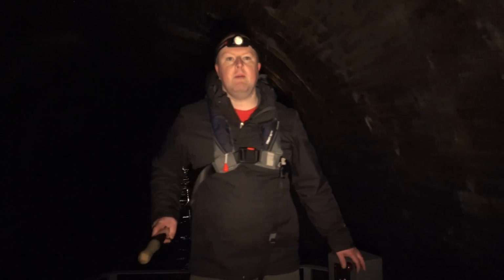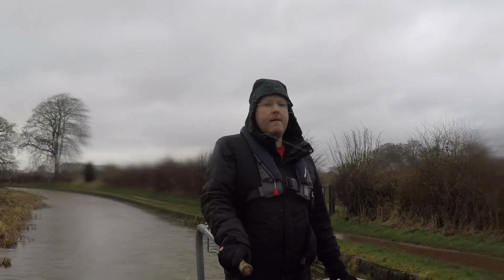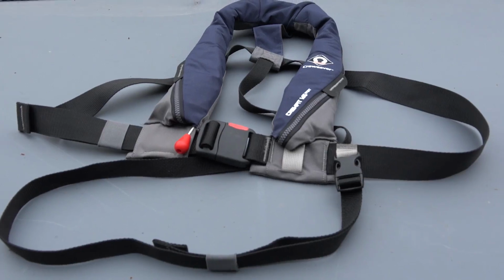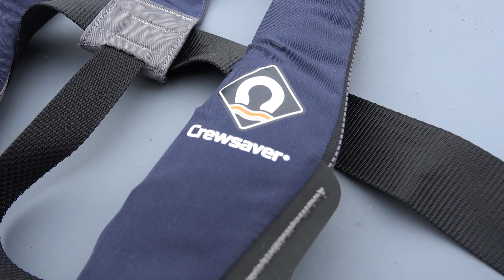You may notice when on strong rivers or going through tricky situations like the Harecastle Tunnel back in episode 4, or when there is excessive weather, I wear a life jacket. There are different types depending if you're a child or an adult and if you go out to sea or not, but this is a crew fit sport life jacket and it auto inflates should I enter the water.